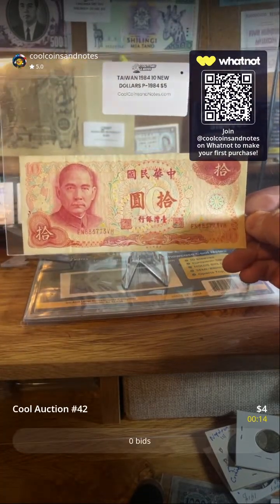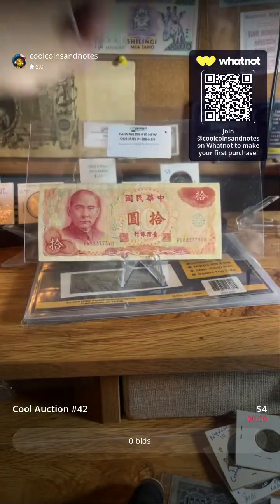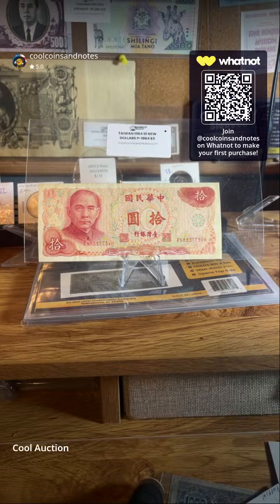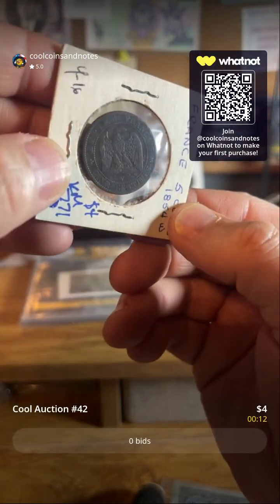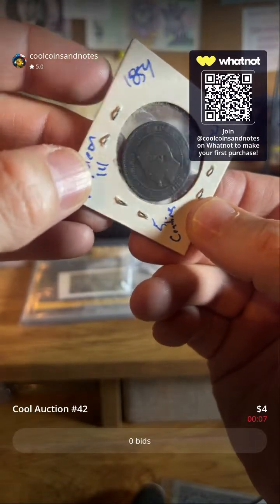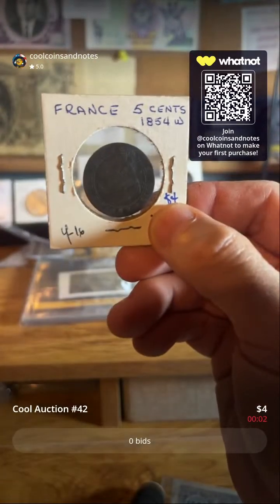I had something out the other day that was all worked up. Here's a Taiwan. I had like a Syria or something, an old, what was it, Egypt? Let's see here. Here's a, yeah, if you send me a message or something like that, I haven't messed with them in a while, but I have a bunch of that stuff I need to attribute. France, 5 cents, 1854. Oh, no, it's got Napoleon on it, so an old 1854, 5 cents.